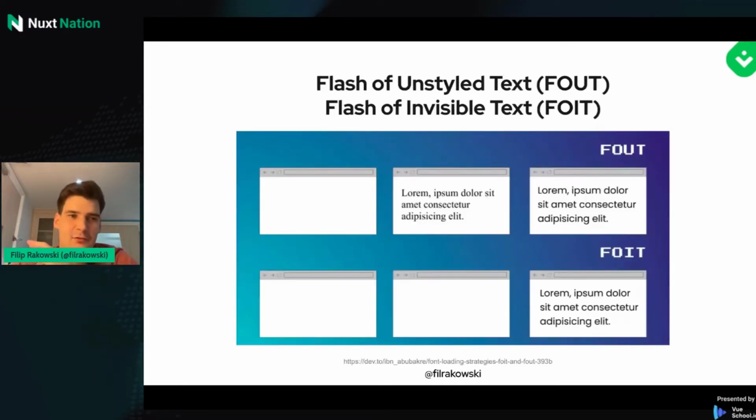Text. Text can also be a major challenge, especially when we are using some third-party fonts that are not built into the operating system, like Roboto or Lato. We can experience either flash of unstyled content, flash of unstyled text, or sometimes even flash of invisible text. And it really depends on our CSS properties and if we are using a font display property or not. If we are not using font display property, we can have a flash of invisible text. If we are using font display property, we'll have flash of unstyled text, which is not as bad, but still bad. So what is the common way of dealing with this problem?